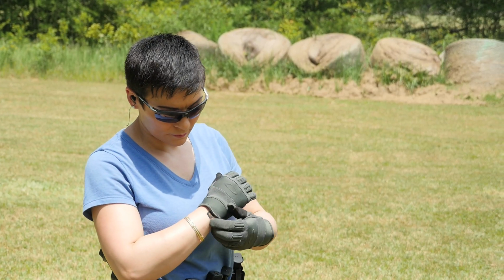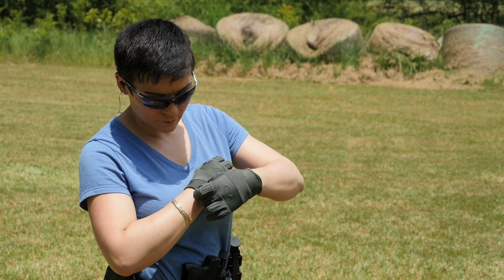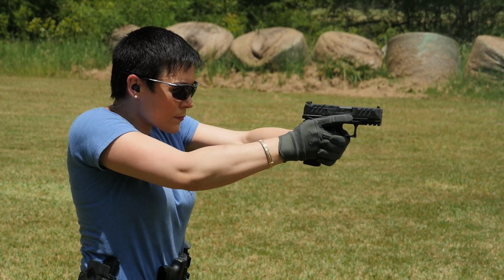You may find out real quick you're going to pick a different pair of gloves, or invest in some gloves that are perhaps a half a size or a full size smaller than you would normally wear, so that you can even get your finger into the trigger guard. Mittens are out, folks. You're not wearing mittens if you're carrying concealed.